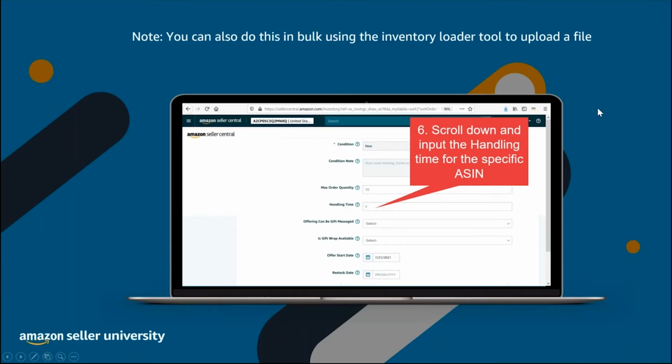Or you can do this in bulk if you download an Excel file, which is on your inventory loader tool. You can search that in the help pages. Basically, what that does is it downloads a list of all of your inventory. On that report, there's a column that says handling time. If it's easier for you or you have many you want to go through, you can just put whatever number you want and then re-upload the file. And that will automatically assign the ASIN-specific handling time. One thing to bear in mind: if you assign ASIN-specific handling time to all of your products, it will override your default handling time. So just be cautious of that.